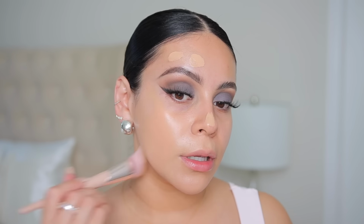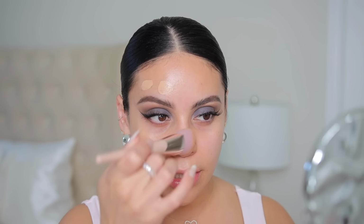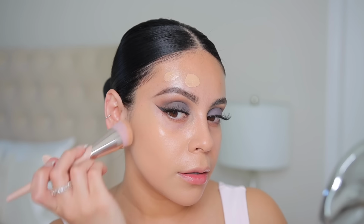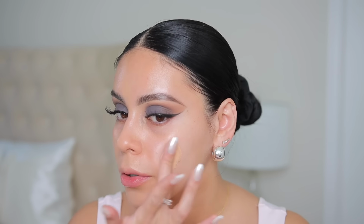Oh, this is really, really pretty. It's very fresh, but it has good coverage. That's why I love Fenty complexion products, because they definitely provide coverage. It's not like a no makeup kind of thing. So if you're into natural makeup, you're not gonna like the foundations, but they feel very breathable though. I love it. Oh my gosh. Okay, I love the color too.